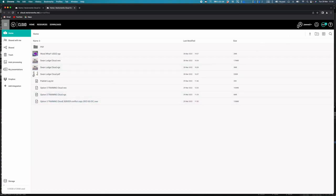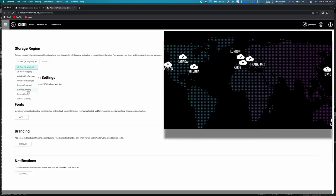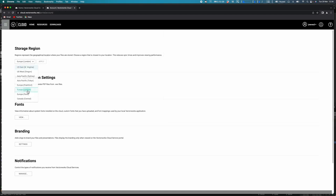There's a couple of extra settings I just want to draw your attention to. If we go to your preferences for a second, this is where you can actually change the region. So if I did want to, I could change the region to Europe, and that would give me better performance. So I think after this webinar, I will do that. Just click that and apply. Let's leave that for now.